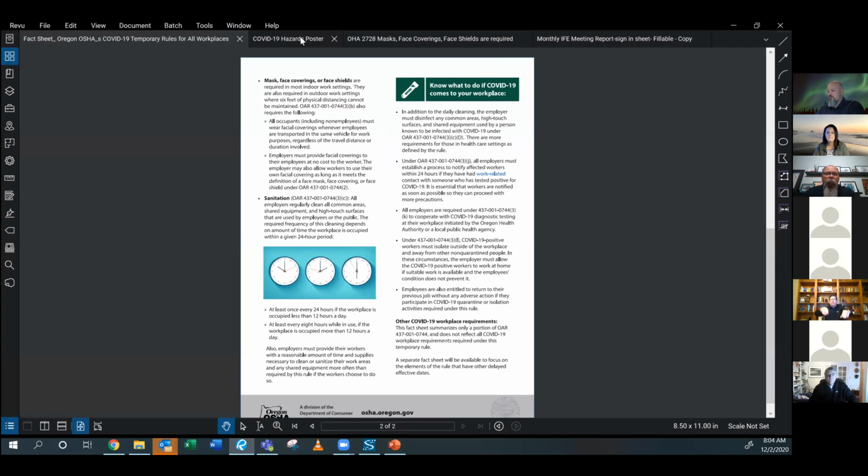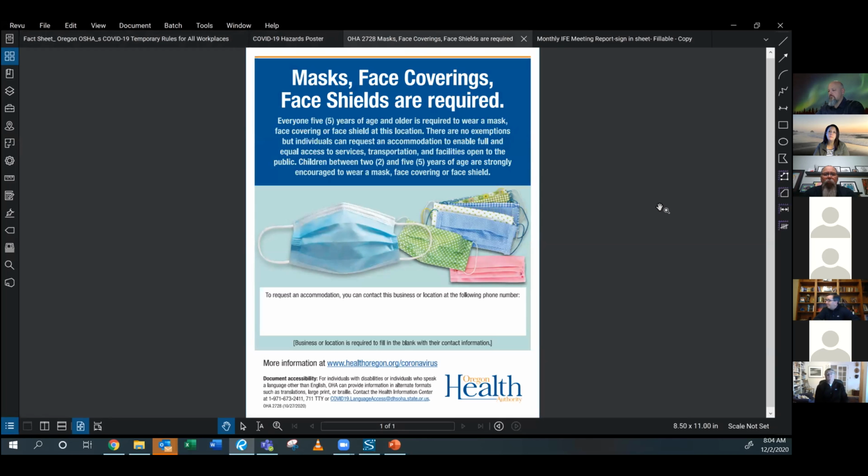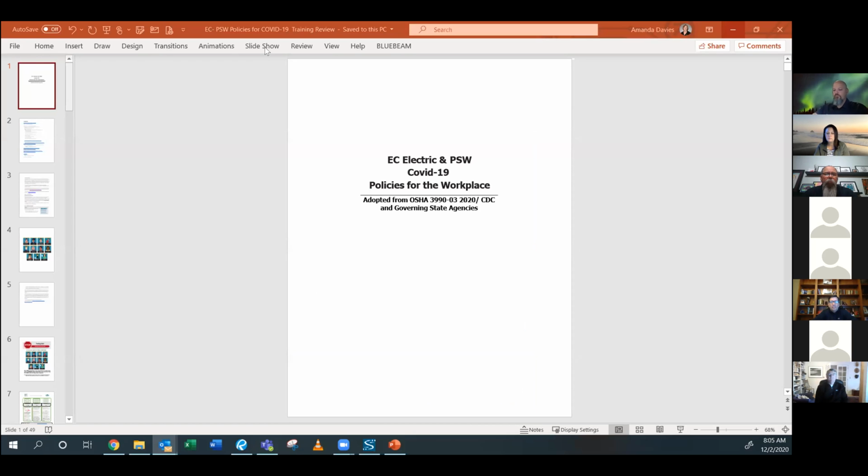The other poster that is going to be required to be on job sites, that we are currently doing too, is this one, just the reminder of physical distancing, the face covering, the workplace risk assessment, and notifying your employer when you're ill, in conjunction with our personal hygiene of washing our hands often. And then the wearing your face mask requirement poster. So those are the posters that will be coming out later when we share the COVID policy with everybody. But I just wanted to give you a quick look at those so that you knew what they were when they came to you. Now I'm going to minimize this and we're going to go ahead and start the slideshow.